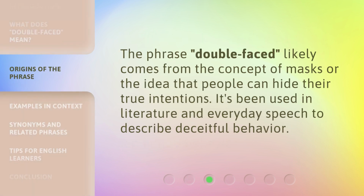The phrase, double-faced, likely comes from the concept of masks or the idea that people can hide their true intentions. It's been used in literature and everyday speech to describe deceitful behavior.